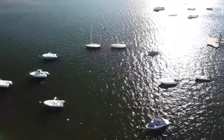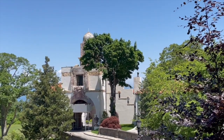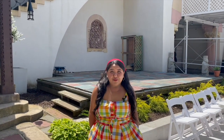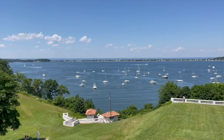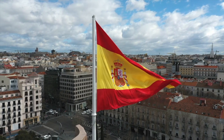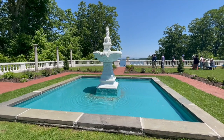When you see things like sailboats in the distance, cobblestone floors, and structures that, well, look like this, you'd begin to think, where is she? And where's she taking us? Did she finally take us overseas? Are we in Europe? Is this Spain? I see a romantic garden, marble statues, and crystal blue waters.